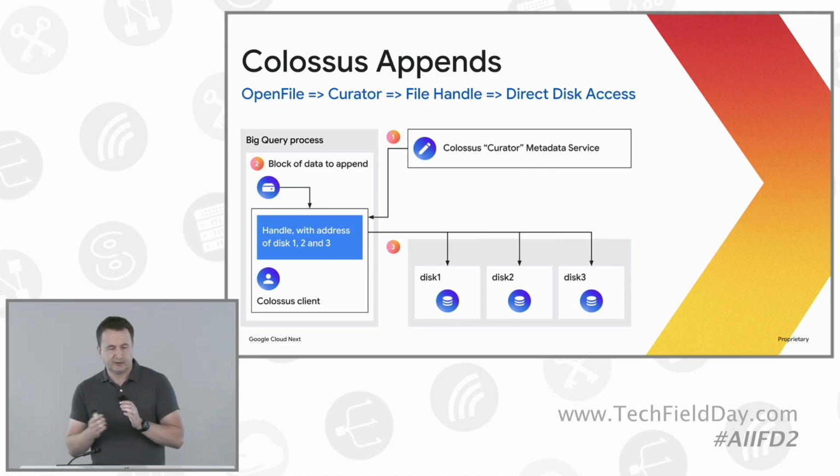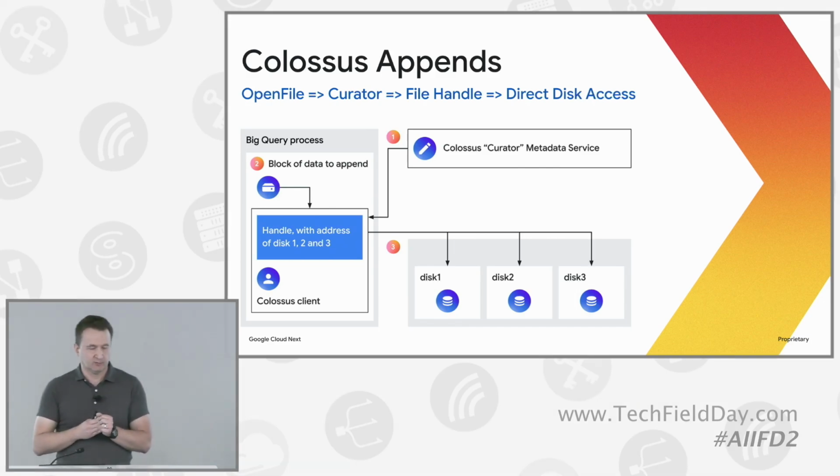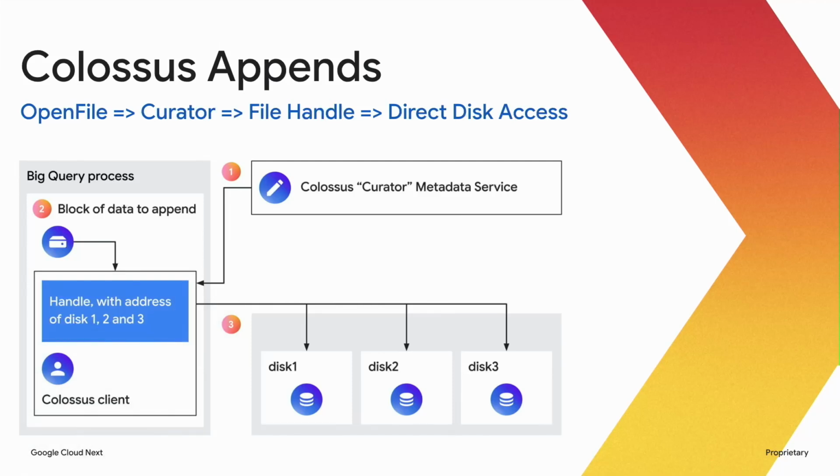All right, so let's see how the whole story of open and append separation works in practice. So here we have an example of BigQuery for a change. And here BigQuery, in order to append the block of data to a particular file in Colossus, will first talk to curator, exactly to resolve the location of a couple of disks it needs to talk to. Then it will get the block of data to append, and then it will talk directly to the 3 disks in this picture to append the data as needed.